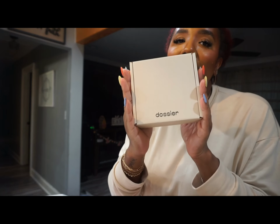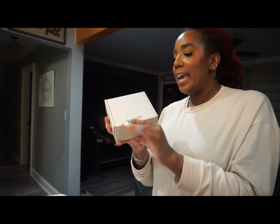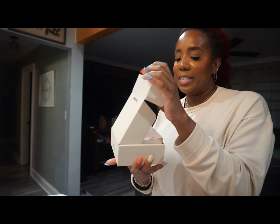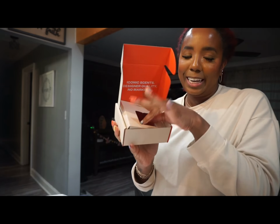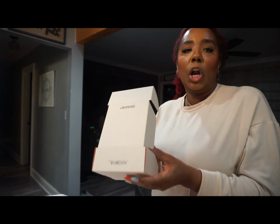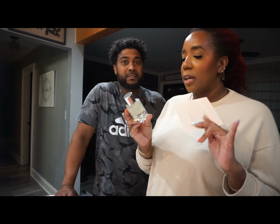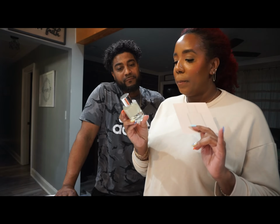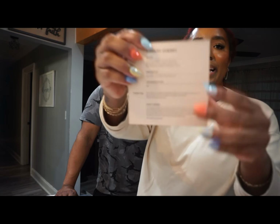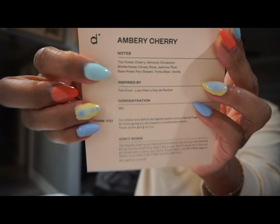Okay, so this one I'm really excited about because this was inspired by Tom Ford's Lost Cherry. And this is called Ambery Cherry. Packaging. It kind of got a little lost in there, but got lost in the sauce. Don't get me started. This one, the top notes is cherry, almond, and cinnamon. Middle notes is cloves, rose, jasmine, and plum. And the base note is tonka bean. I can't say the rest, but that's the base notes of it.